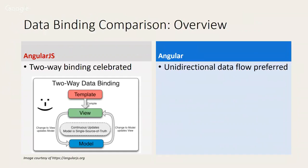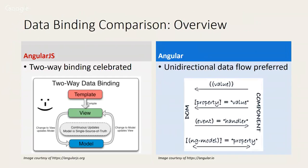In Angular, unidirectional data flow is preferred. And in fact, there are very explicit directional descriptions of how the model values travel from the DOM to the component class and vice versa. So even the two-way binding at the bottom of this image here is just the two-way binding between the DOM of the component and its class, right? This is not the two-way binding of AngularJS where you can change a value or an object and several components over, the value changes over there as well.